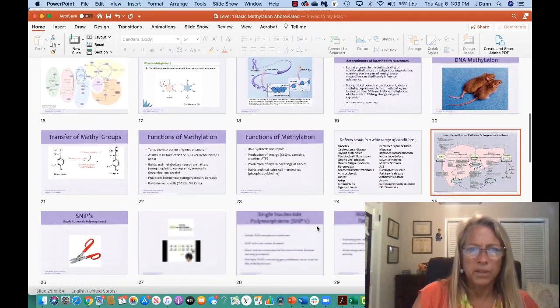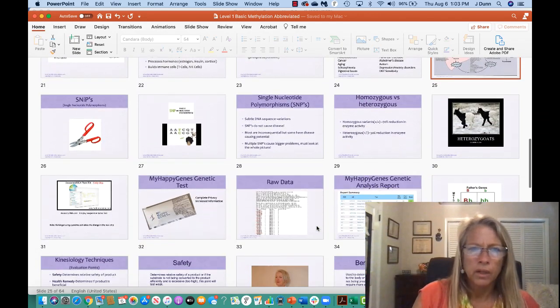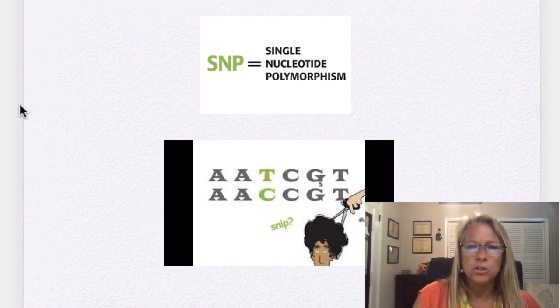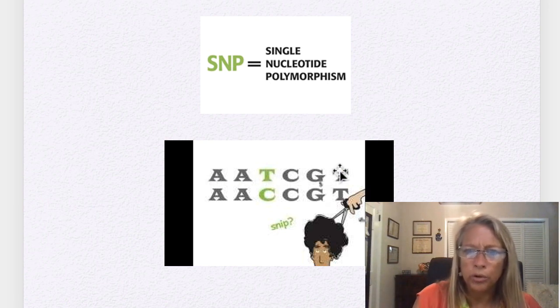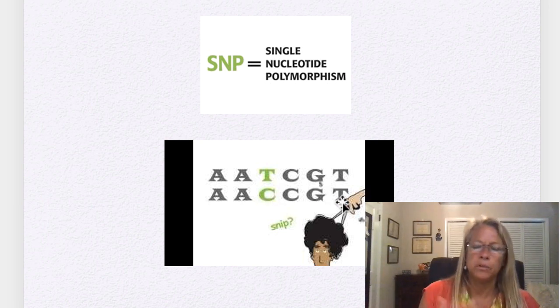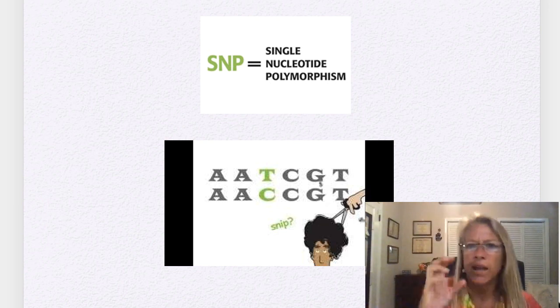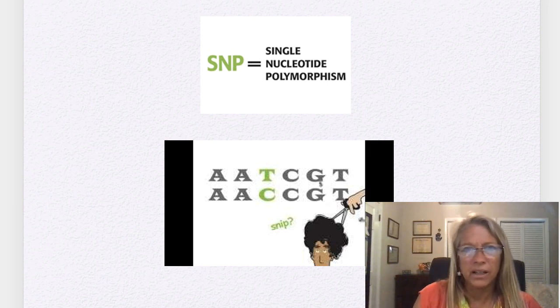So it's kind of a big deal. Again, this is a SNP, what we call a single nucleotide polymorphism. Say this is our normal code for a particular gene, and you inherited instead a C where the T should be. That's going to impair that enzyme's function. That's what we refer to as a single nucleotide polymorphism. Again, a heterozygous variant will reduce the activity of that enzyme by about 30%, homozygous by about 70%. And that's a big hit. That's a tough one to get around.